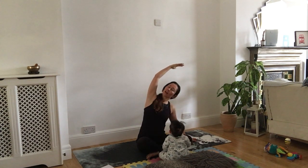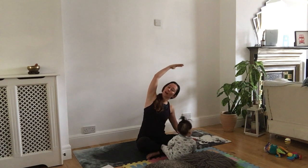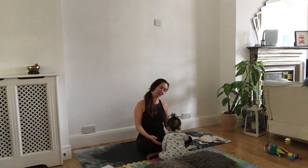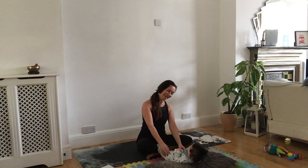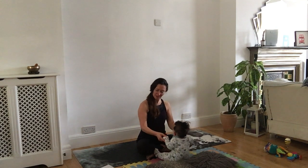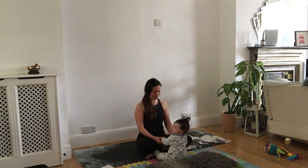Open up the chest to the sky if this is the position that you're doing, so opening it up nice and high. If you're here, then you can just keep that neck going. Breathing in for 3, breathing in for 2, and for 1.